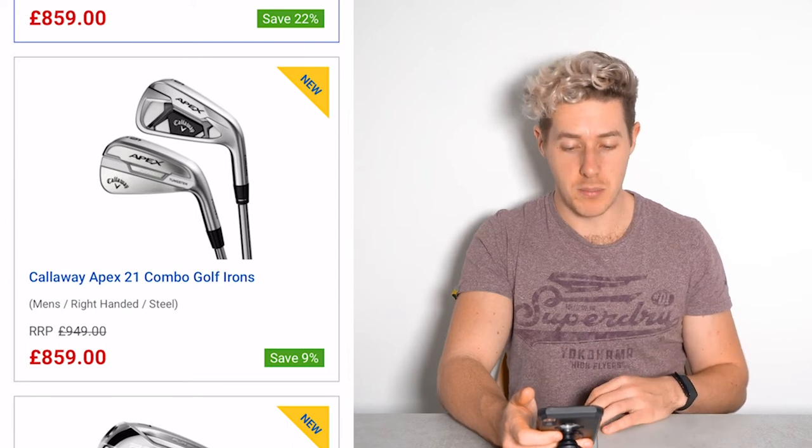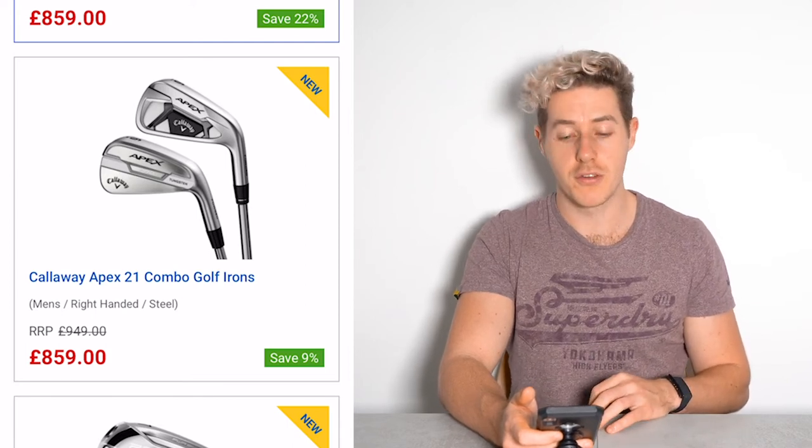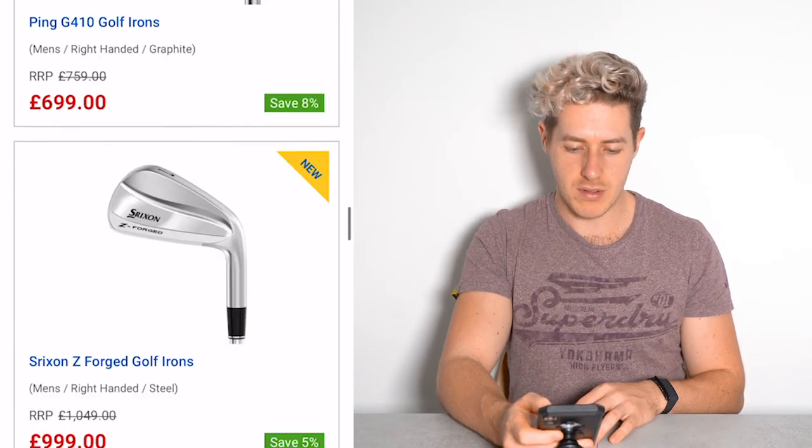Right there, that is exactly what I was talking about earlier. A combo set in those Apex would suit a lot of golfers, and within the Apex line, you could mix and match different irons to your needs. So let's keep going. Let's see if anything else catches my eye here.